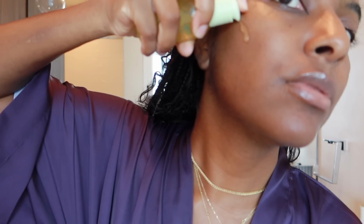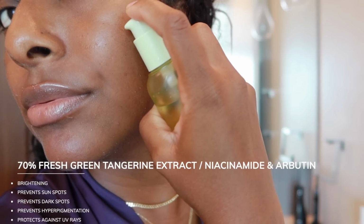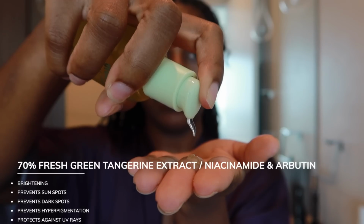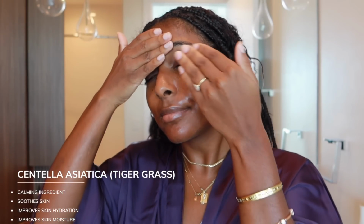And I'm like the type of person who doesn't really like to wear much makeup or no makeup at all. And this really just helps with the complexion of my skin, making sure that it looks super healthy, radiant, and it takes care of, you know, those unwanted dark spots. So obviously the main benefits of this vitamin C serum, which I already spoke about, is that it prevents sunspots, dark spots, hyperpigmentation. It has brightening ingredients like 70% fresh green tangerine extract, niacinamide, and arbutin, which contains vitamin A to fight off skin damaging radicals that form when skin is exposed to external aggressors like UV rays.